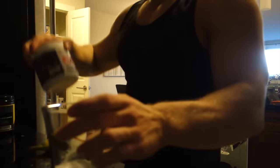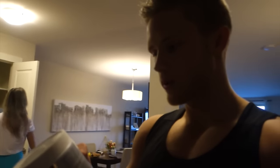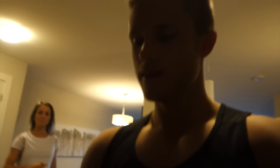And I'm gonna add some of this pre-workout. It's called Pump Draw. It's a little bit late at night, so I'm probably gonna take it easy on this, but 250 milligrams of caffeine in one scoop, beta-alanine, and huperzine A, which I'm a little bit sketchy about, but I'm just gonna have a little bit.